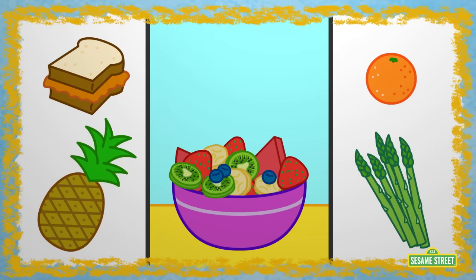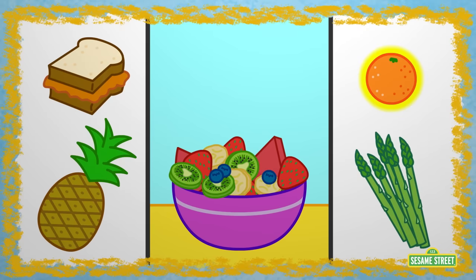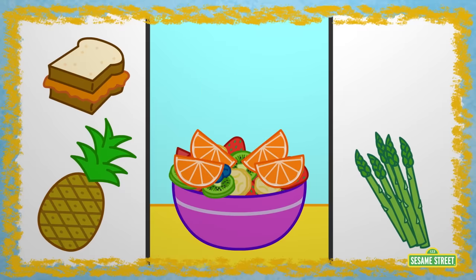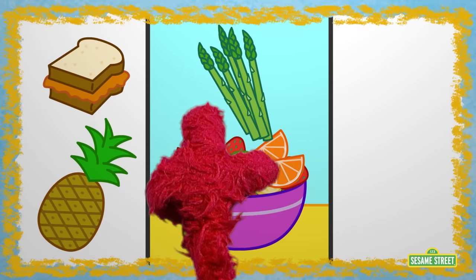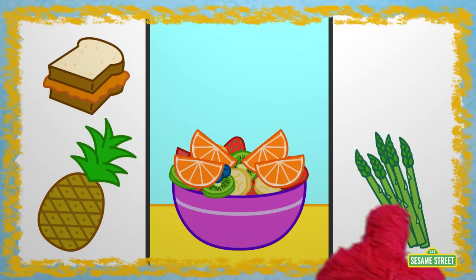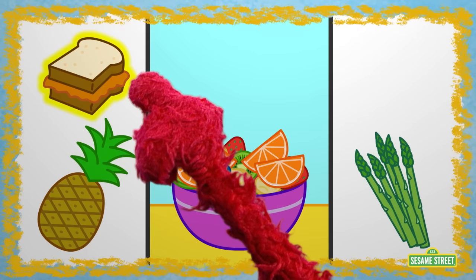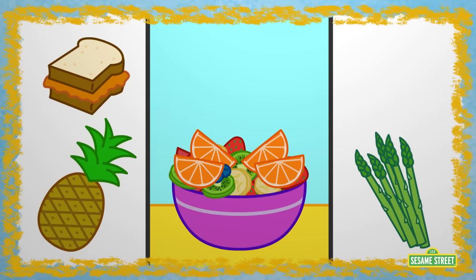Help Elmo finish making the fruit salad. Should this go in the fruit salad? Yeah, that's an orange! Right, an orange is a fruit. What about this? Is this a fruit? No, that's not fruit. Uh-oh, asparagus isn't a fruit. It's a vegetable, though. And a sandwich isn't fruit either. What about this funny shaped thing? That's a pineapple. It's fruit.